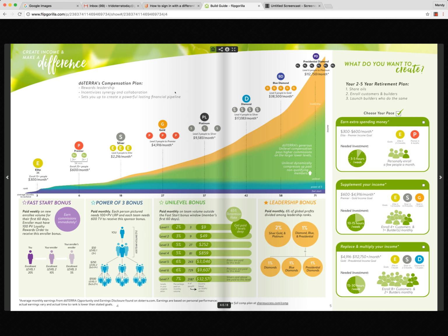Because if you're just going to go from here to here, there's steps in between that you'll be missing. So it's important if you're at Elite and you're working towards Silver, you need to set a date by when you're going to be Premier as well. Those smaller steps are very, very valuable in what we're doing.